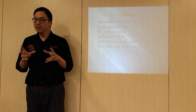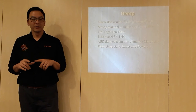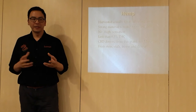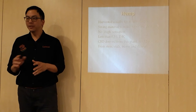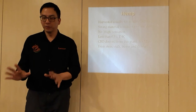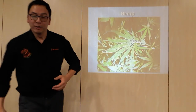So CBD, as you talk about CBD oil, is derived from this plant, not marijuana. So people talk about marijuana, getting high, and CBD is cannabis too. Yeah, same family, but very different species. So CBD is from hemp, not the marijuana plant, just to be very clear. It's also derived from the stem, the stalk, the leaves, and the flowers, and it looks like this.